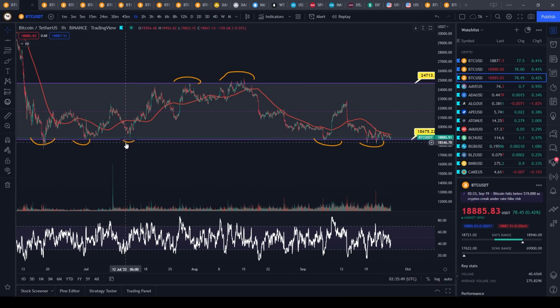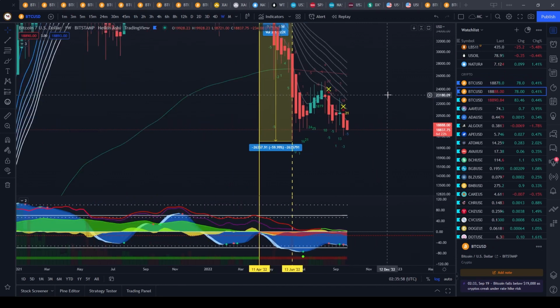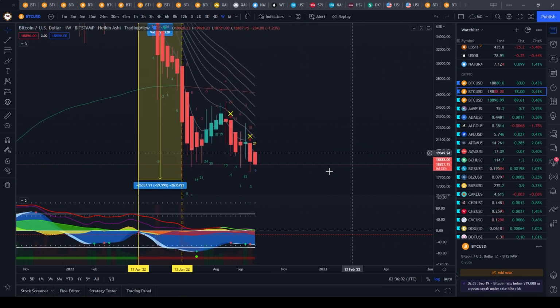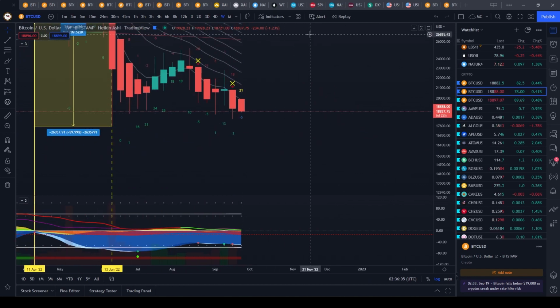I guess you couldn't count this one because we didn't come all the way down, but overall you guys get the picture. We've definitely tested support significantly more than we've tested resistance. Now let's take a look at Market Cipher on the DBSI. Right here we have a 21 in the -5 on the weekly time frame. Things are getting significantly more bearish.